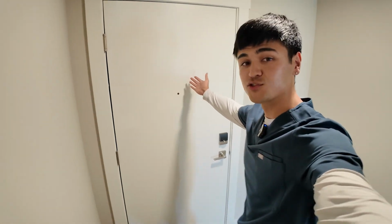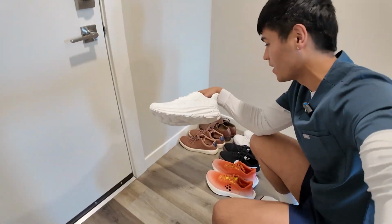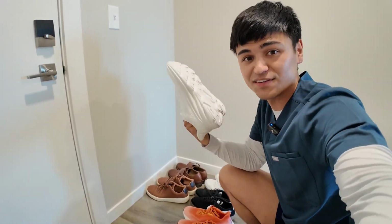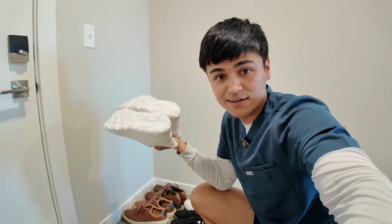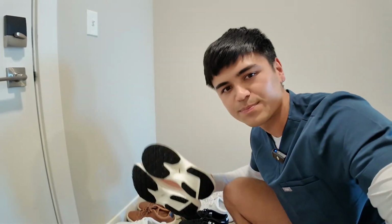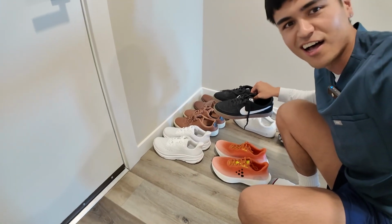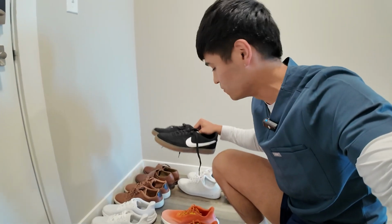All right, so here's the entrance door. Right here we got all my shoes. Decided to buy some Hokas, some Hoka Clifton 9s, because I guess this is what all the nurses and even doctors be wearing when they have to be standing a lot in the hospitals or clinics. Got a nice pair of running shoes right here. Got some Nike Kill Shots. I don't really know what those are, but I just bought them because they sounded kind of cool.